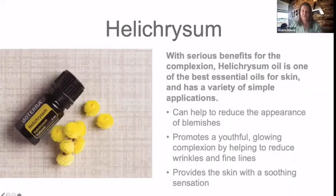Helichrysum essential oil is taken from a golden flower, often referred to as the everlasting flower or immortal flower, because it holds rejuvenating and restorative benefits for the skin. Because of this reputation, Helichrysum is often used in anti-aging products because of its ability to promote a youthful complexion. One of the best essential oils for skin, Helichrysum is a wonderful addition to any skincare routine as it has many purposes.